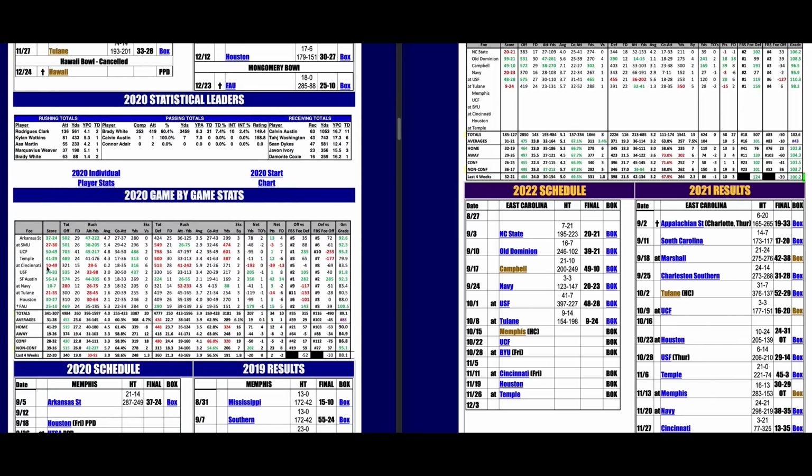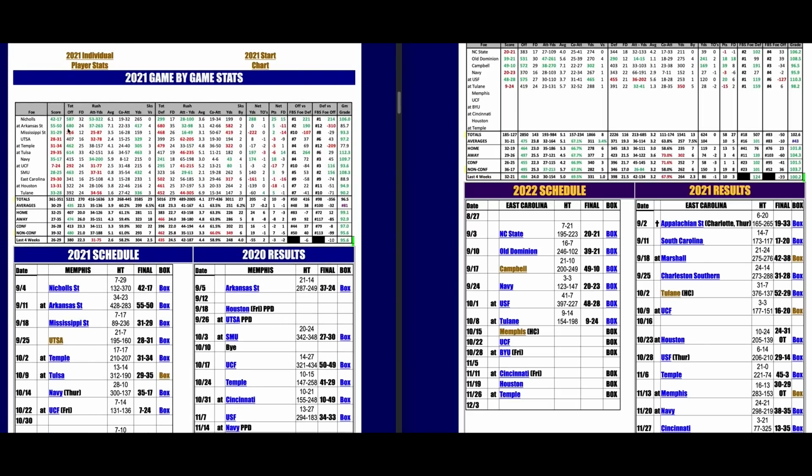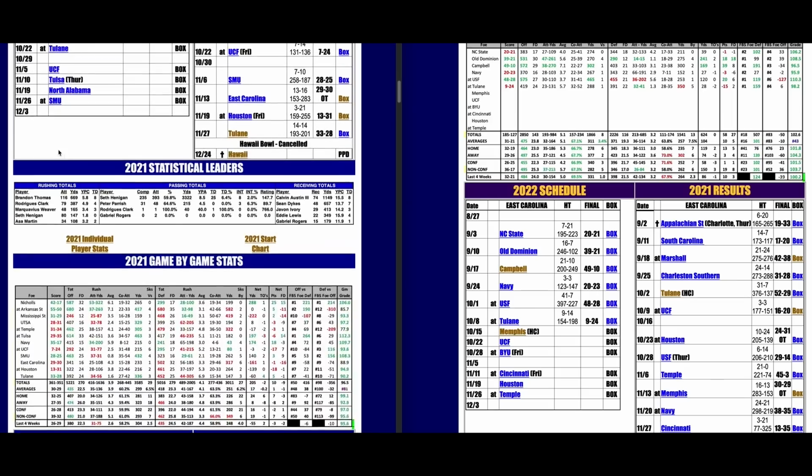Look here, road loss, road loss, road loss. They did beat Navy but didn't cover that game. So that is 1-3 straight up on the road there. On the road here, they beat Arkansas State by 5. I don't believe they covered that game. Let's see if they covered that game.